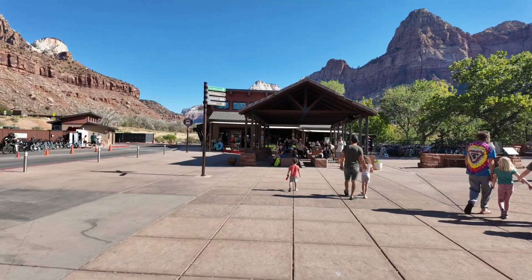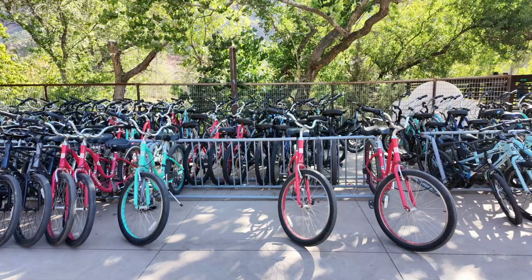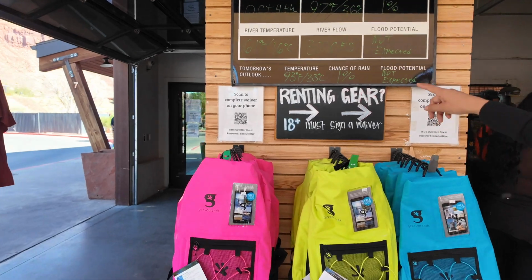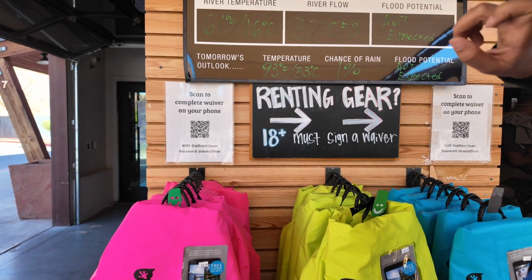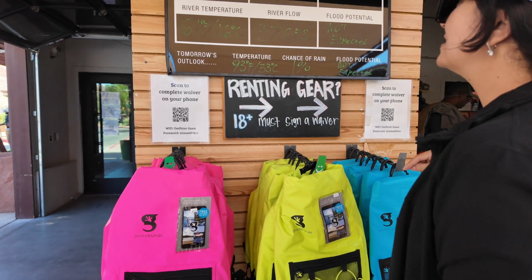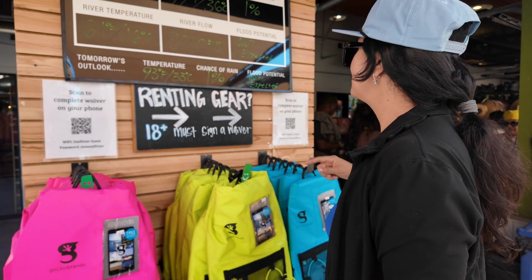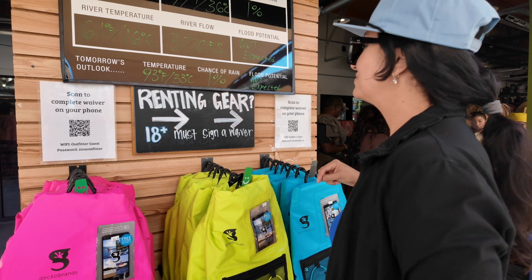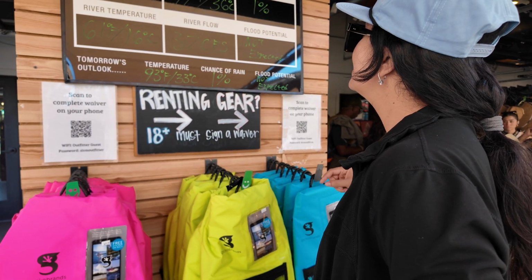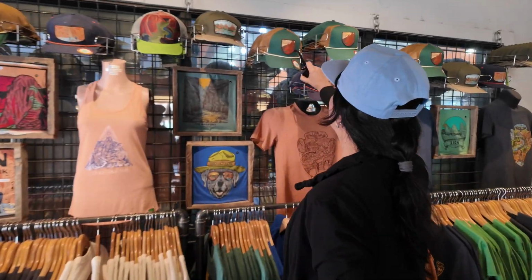So right here is where you can rent all the equipment that you need for hiking. And then they also have a bunch of bikes over there. Oh, it's gonna get up to 97. River temperature, 61. Oh, 61 degrees. That's like the river on the other side of the dam. I've never been to that side. Dude, it's gonna get up to 97 today.